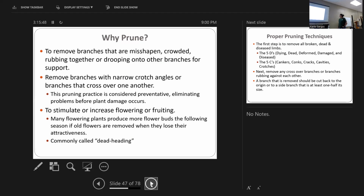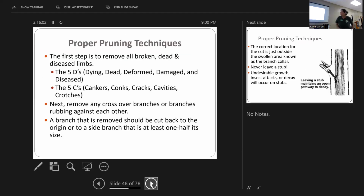Many flowering plants produce more flower buds the following season if old flowers are removed because they lose their attractiveness. It's called deadheading. Yeah, I basically just deadhead a lot of the flowers around the house for flower buds. Like I said, the 5 Ds: dying, dead, deformed, damaged, and diseased. And then you want the 5 Cs, which are cankers, conks, cracks, cavities, and crotches.